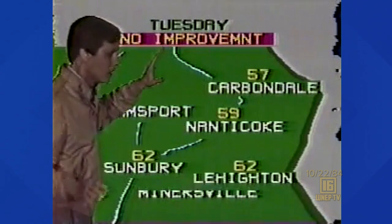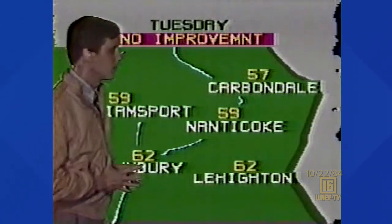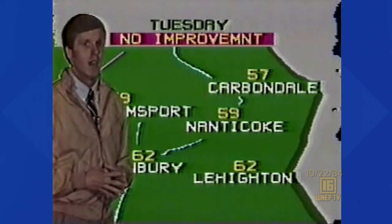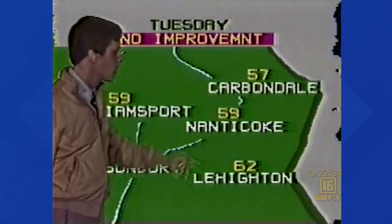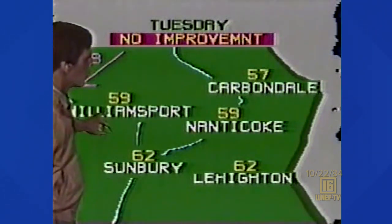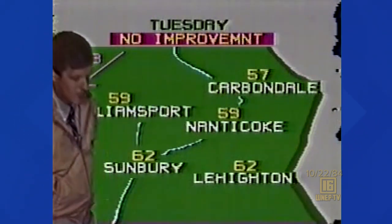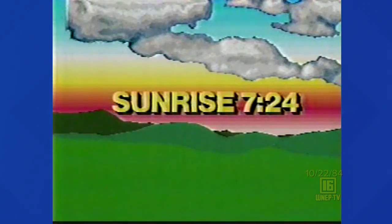Now for tomorrow, do not expect to see any major improvement. I think the sky will stay cloudy, but most of the time tomorrow it will not be raining. And that includes during your lunch hour tomorrow. Carbondale 57, Nanticoke, Lehighton, Sunbury, and Williamsport getting up into the upper 50s to near 60 Tuesday afternoon. Now the sun will be coming up this morning at 7:24 behind all those clouds, and will set tomorrow night behind the clouds at 6:10.